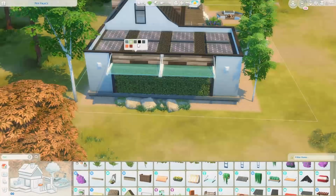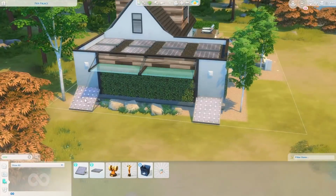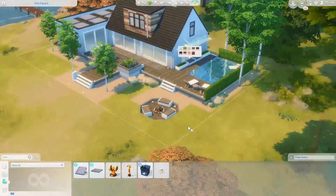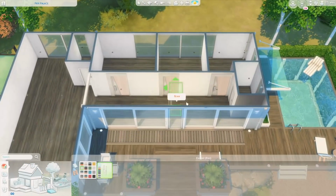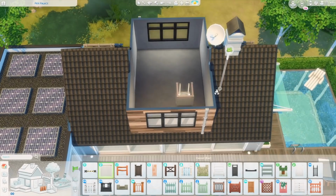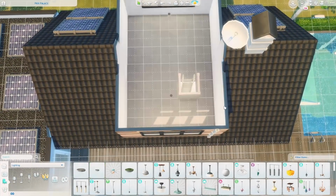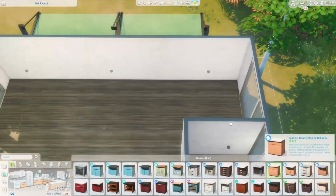But here you can see we are onto the interior now. Let me know what you guys think of the exterior. I quite like it. I think it's nice and calming, and it's nice and natural looking. It's not too extravagant, but it has all the necessities and it looks modern. And I do like the eco vibe that I went for with these solar panels. It's like a modern eco home, if you know what I mean.